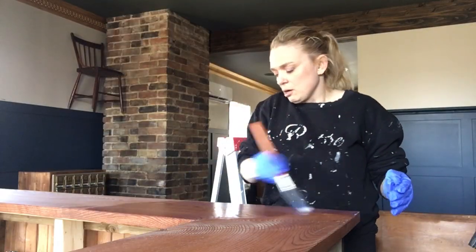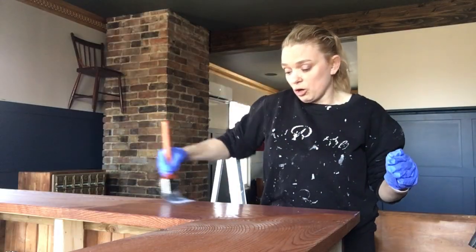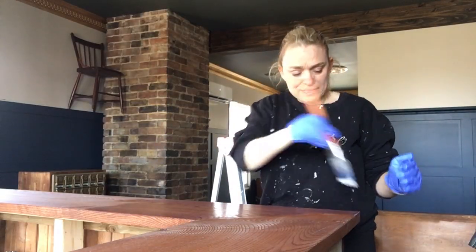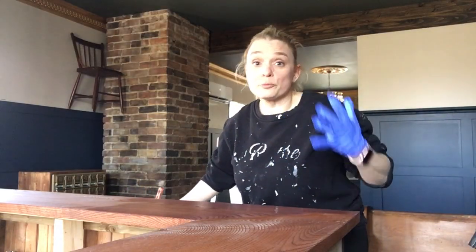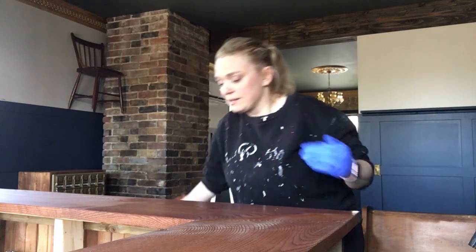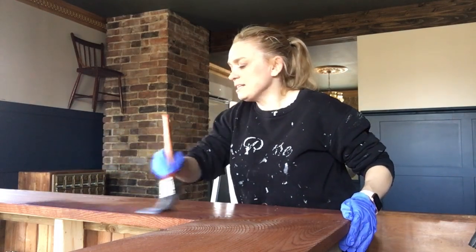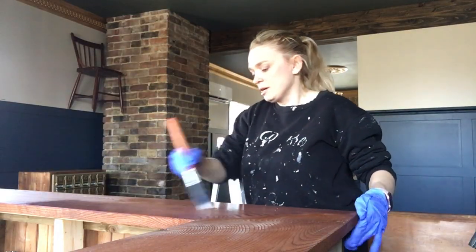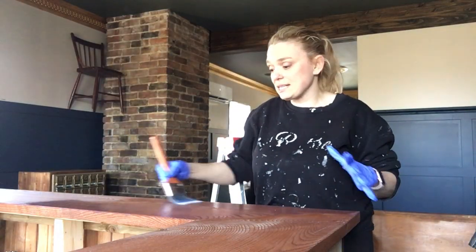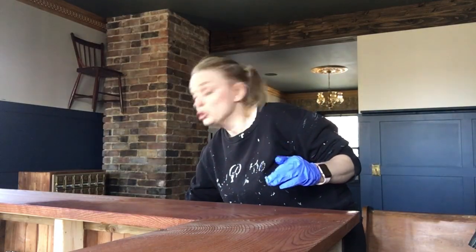I think we're going to be putting 4 coats of this on just to give it a really good hard-wearing top. It's a slight satin finish, so it really brings the grain out beautifully and just makes it really easy to wipe down and clean and stops any of the wood getting damaged. So I'm really excited to see it with this top coat on, because I think it's going to make the wood look even nicer than it does already.